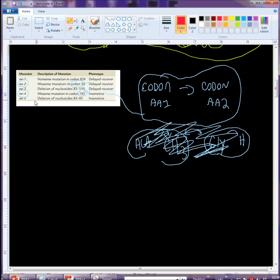So let's take a look at MR5. MR5 is going to be our contrast to MR3. MR3 was the deletion of 68 nucleotides, leading to a delayed receiver phenotype. And MR5 is deletion of nucleotides 83 to 93. So a much smaller deletion. Why did a much smaller deletion lead to an insensitive phenotype? On the surface, that doesn't make much sense, right? You would expect a smaller deletion to have less of an effect on the function of the protein.